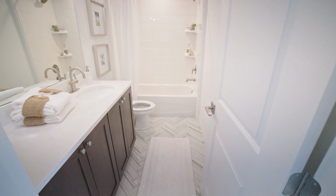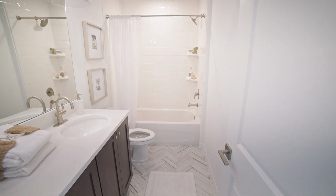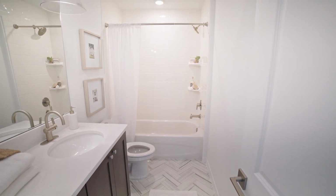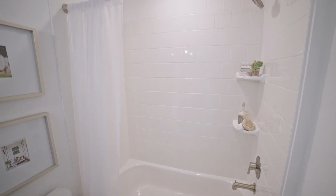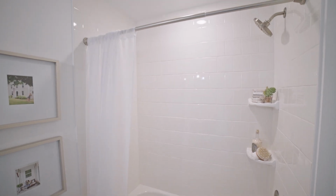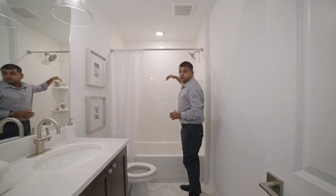Let me go ahead and show you this one. So obviously the upgrade is in regards to these nice sleek tiles. And then you also have the simple white subway tiles going all the way up through. Now you would have to pay for the tiles to go all the way up, or usually they are going to be up until this point. So that is something to keep in mind.